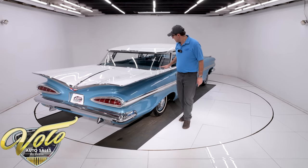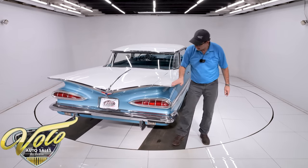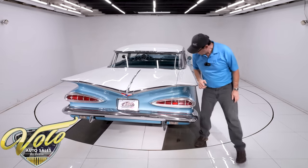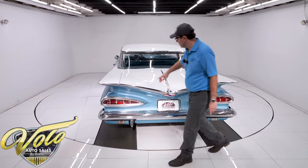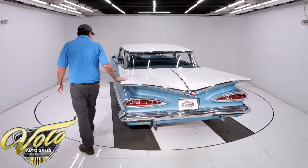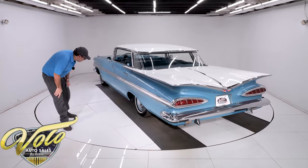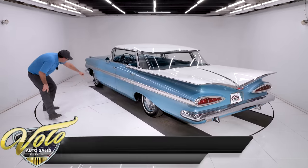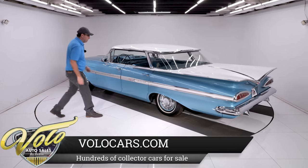Clean, straight body. This is all real nice. Now look at these wings with the cat's eyes taillights. All nice body. Square lines, no rust, no damage. Nice clean body. This quarter panel looks mint. The rocker, the bottom of the doors, all that's nice and clean on this side. All the gaps are real nice.